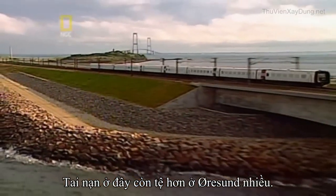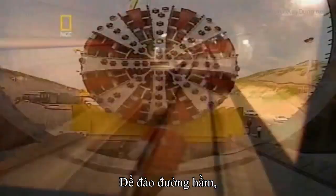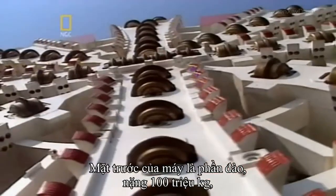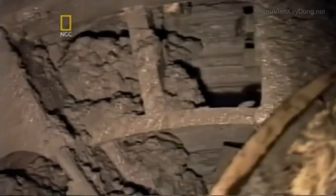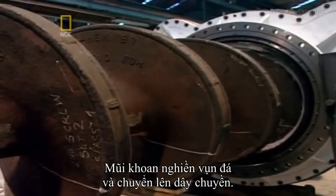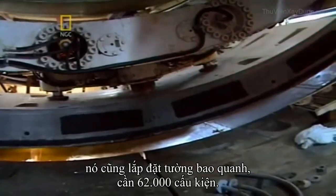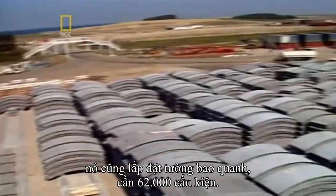This was the site of a disaster far worse than the Öresund's. To dig the two train tunnels, they brought in 4 enormous boring machines, each 90 meters long. The front end is a drilling head weighing over 100 million kilograms and measuring 7 meters across. The cutting head chews up soil and boulders. An auger shuttles the ground bits to a conveyor belt, and they're eventually dumped on a small train. As each tunnel boring machine worked its way underground, it also installed pre-made wall segments, 62,000 of them.